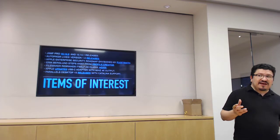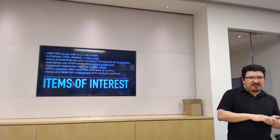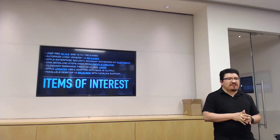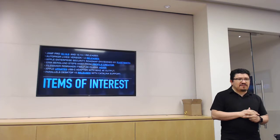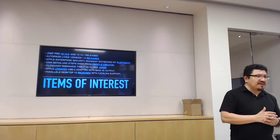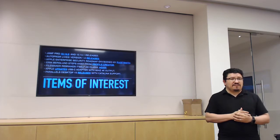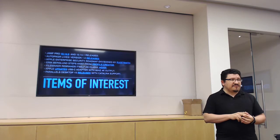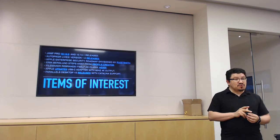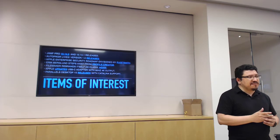The big thing with this is that it does come with Catalina support. It's fully ready for Catalina. If you're still testing for Catalina, this might be a better option than Fusion right now, because it's easier to build a Catalina VM in Parallels Desktop 15 than it is in Fusion currently. Although we expect Fusion to get the updates for Catalina shortly, hopefully. But if you're testing, this might be an option.